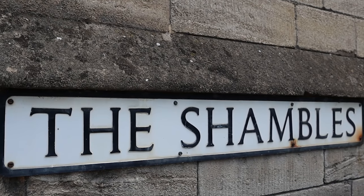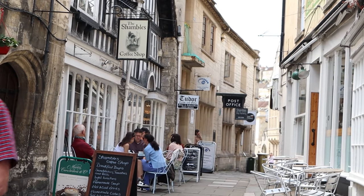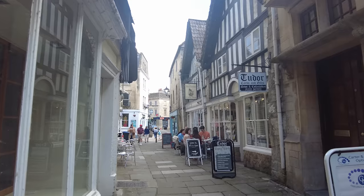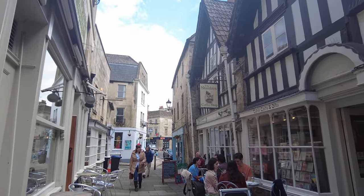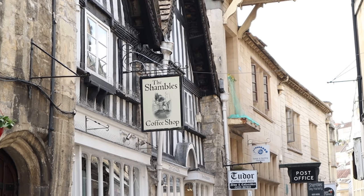The Shambles, with its gold letterbox celebrating a gold win in the London Olympics for local Ed McKeever, was the site of the original open marketplace. In the Middle Ages, stalls would have been set up here, later more permanent structures turned into buildings. It's a very charming passageway with shops, and you can't miss the Tudor Cafe and newsagents.